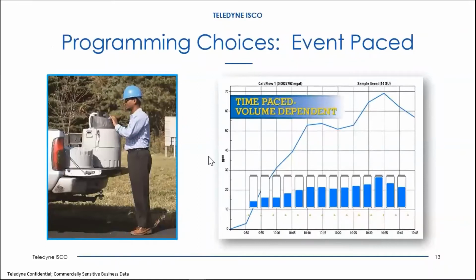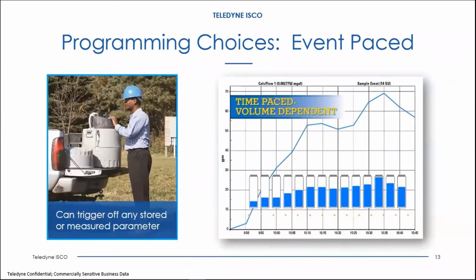Another thing, not as popular, but definitely what a lot of people use for remote sites, is what we call event pacing. You can trigger event pacing from pretty much any of the stored parameters that the sampler is keeping or measuring. There are different types of sensors, and we'll talk about that a little later, that you can hook up to the unit, and you can store level, velocity, flow rate, even dissolved oxygen, pH, temperature, all that kind of stuff. So basically, any parameter that we can store inside the sampler, you can trigger off of.